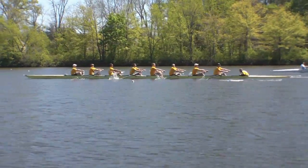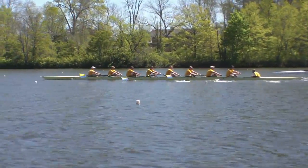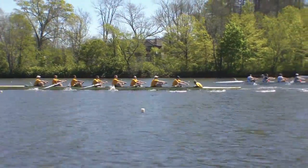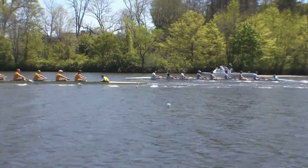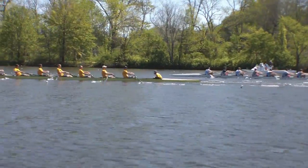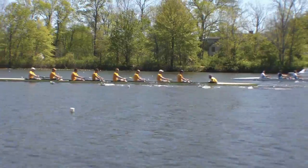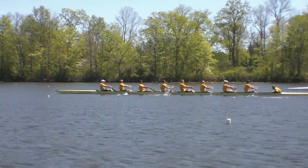Navy Coxon looking over at the Columbia crew. See if they can respond. Both crews matching even speed. With Navy rowing a little bit higher now at 36.5 beats a minute. Taking a seat back now on Columbia. 1 seat from bow to stern on Columbia.